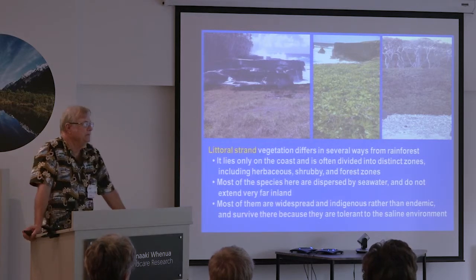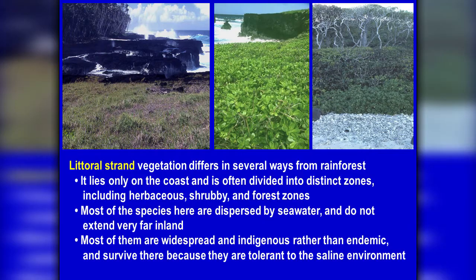Littoral strand, this is the area on the coast. It differs from rainforest in a number of ways. One, the species there are seawater dispersed. Almost all of them are seawater or seabird dispersed, which is different from the tropical rainforest. You go in just 100 meters, and the trees will have an entirely different method of dispersal.